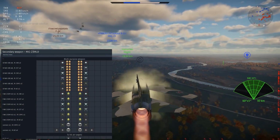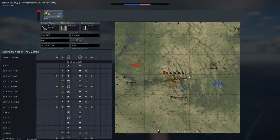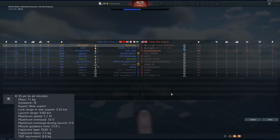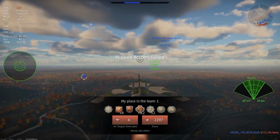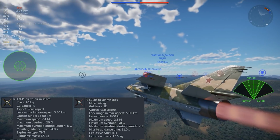There are a huge selection of loadouts with various combinations of weapons, but I'll say right here that the unguided rockets and bombs are basically useless after you've grinded out the second tier of air-to-air missiles. The base missile you get is the familiar R3S, which kinda sucks, but you knew that. You quickly upgrade to the R13M1 and the R60, which are both very good weapons.